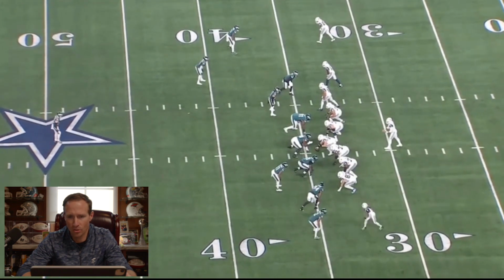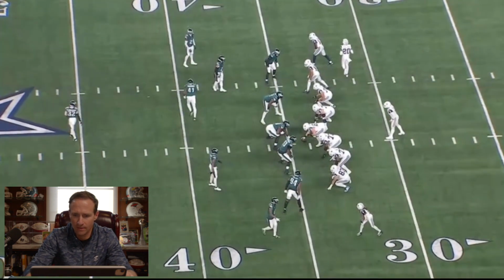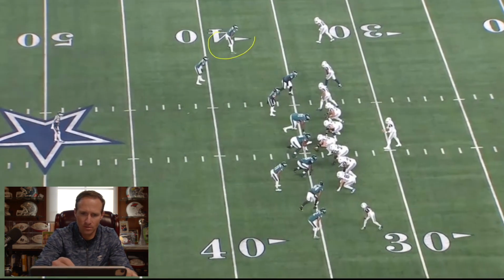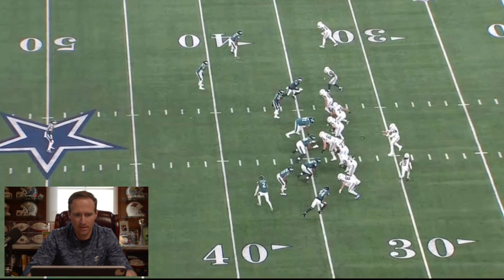So in this case, it's man coverage. How do you know it's man coverage? Well, you motion the running back out, and who travels with him? A linebacker, right? So hey, it's man-to-man coverage. So what does man-to-man coverage now give you? Well, you know that you're going to love this speed sweep.